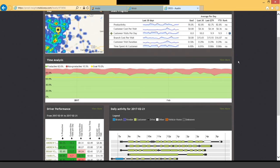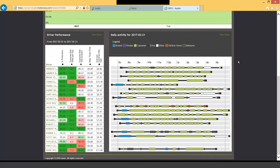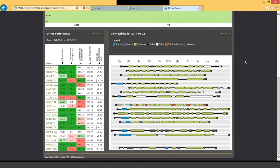And then when you get down to the bottom, you'll see there's another visualization that's different. You'll see a Gantt chart to the right. The Gantt chart helps me as a service manager. During the fog of war during a day, it's very difficult for a branch manager to really be thinking about every single technician I have, which stops they're making.